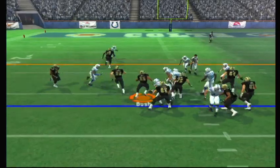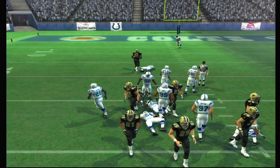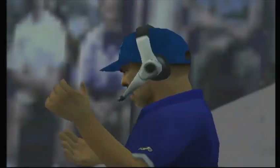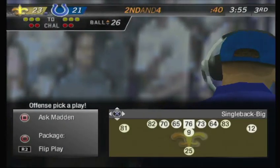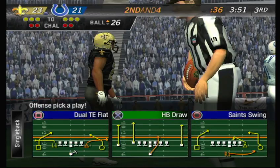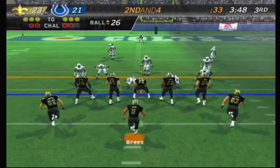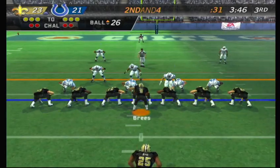Looking upfield. Number 54 comes up to make the play at the 26-yard line. The best backs in the league average 4 to 5 yards a carry. But there are a lot of things that go into a successful running game. You've got to have good play calling, good blocking up front, and a back that can take advantage when he sees the opening. Six-yard gain.